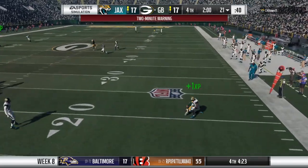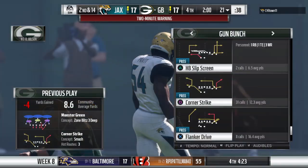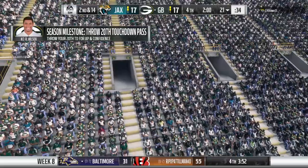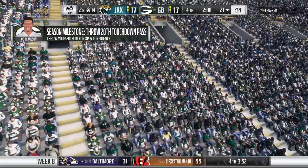And he can't find anywhere to go with it, and he goes down. Time for a break. We'll come back and see how it all shakes out after this.